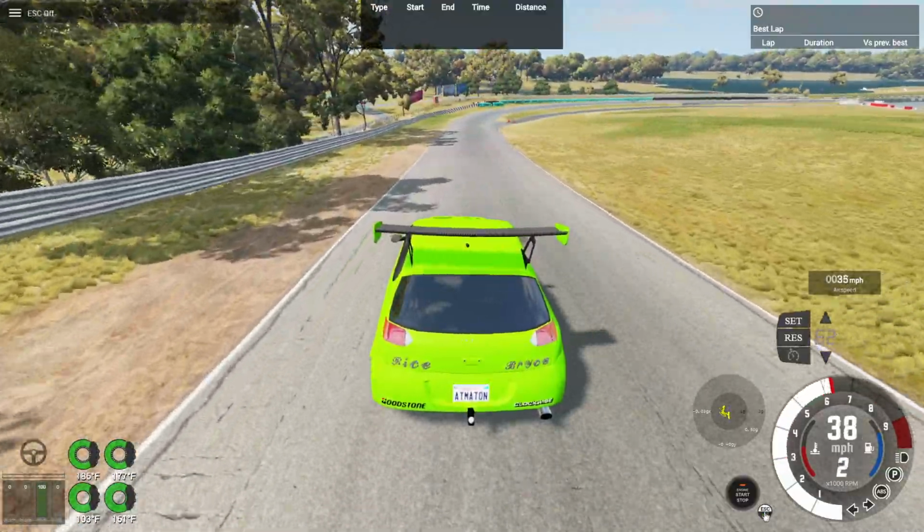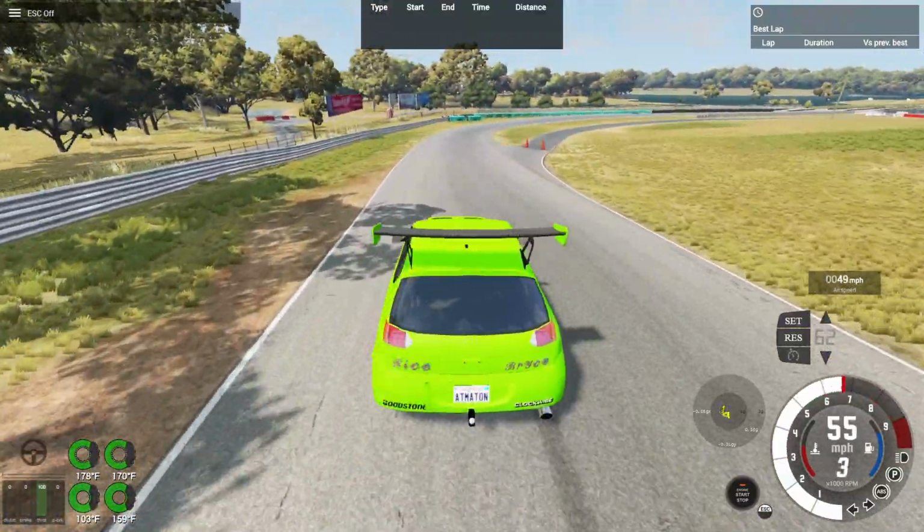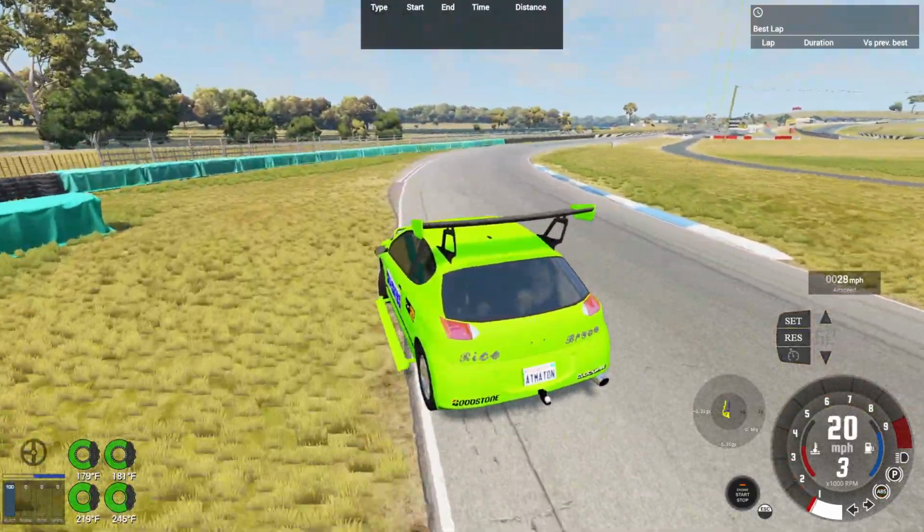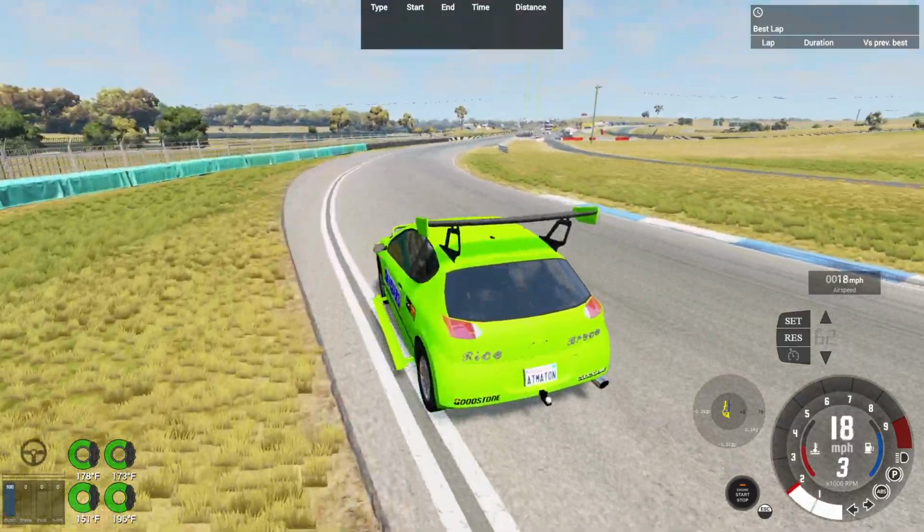ESC going off. Let's turn this off. There we go. Much better. Look, right turn, 50 miles an hour. Major understeer. I can't steer. Come on, bring it back up, and good.